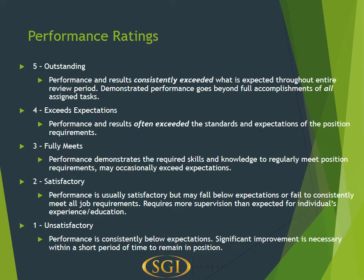On the flip side, if someone is rated a 4 or a 5, 4 means that the person is often exceeding expectations of this position. So they are really exceeding on all fronts. And a 5 is that they're consistently exceeding on all fronts. And so if someone is rated a 4 or a 5, there should be specific examples on why this person is rated a 4 or a 5. And so this rating scale is new for us as SGI. And again, during the management training, we will be going into very much detail on how managers can distinguish performance.